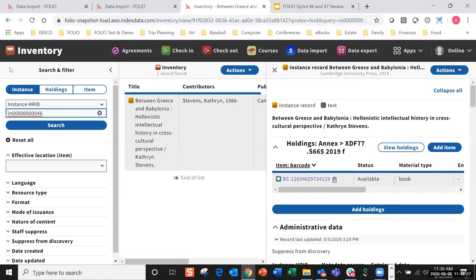So that's what we've been working toward for, I don't know, a year now with data import. And we've got the pieces in place now to make it all work. So that's it for me.